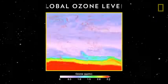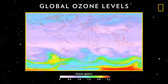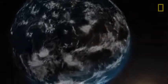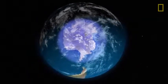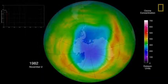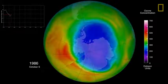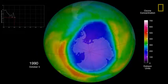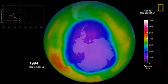Areas of damage in the ozone layer are often called ozone holes, but that name is misleading. Ozone layer damage is more like a thin patch, with the thinnest areas near the poles. The ozone layer above the Antarctic, in particular, has been impacted by pollution since the mid-1980s. There, the region's low temperatures speed up the conversion of CFCs to ozone-damaging chlorine.